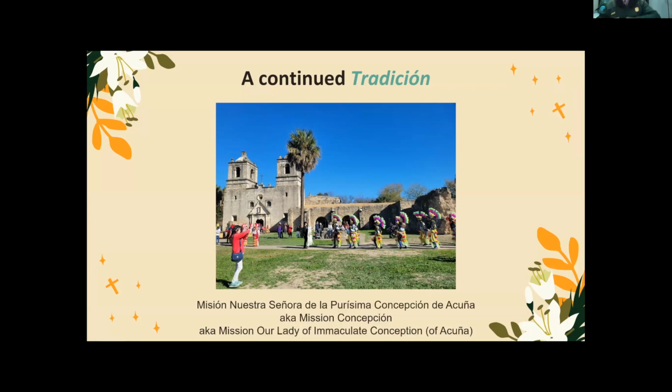This particular mission, by the way, just fun facts about it, Mission Concepcion, its long fancy name is Misión Nuestra Señora de la Purísima Concepción de Acuña. It's kind of funny that we're celebrating the Virgin Guadalupe at a church about the Virgin Mary. Translated to English, it's Mission of Our Lady of Immaculate Conception. Acuña is the governor that financed and okayed some of these missions. But for that first part, they're really celebrating this important figure in their faith.